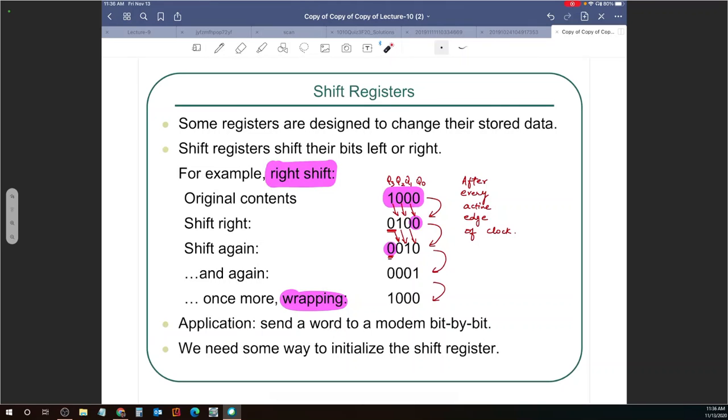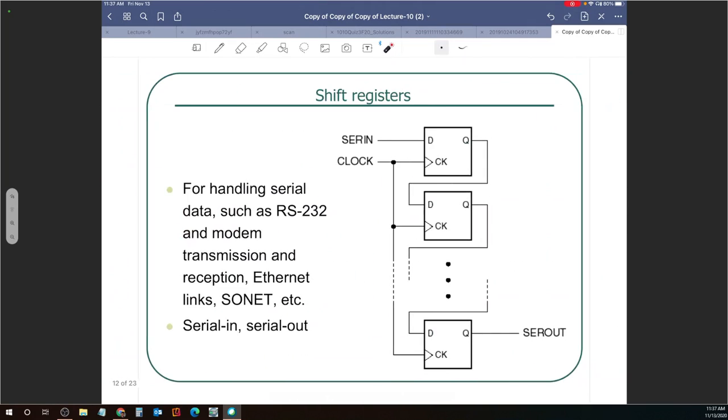All right. We do need some way to initialize the shift register, though, because we had 1000. We need some way to initialize it to 1000. After that, we can clock through as the bits get shifted. All right. So let's take a look at the design of a multi-bit shift register.